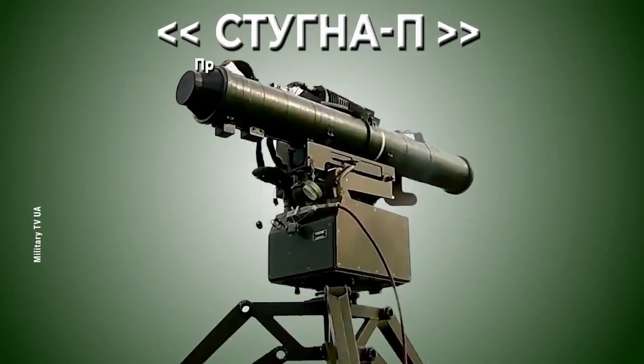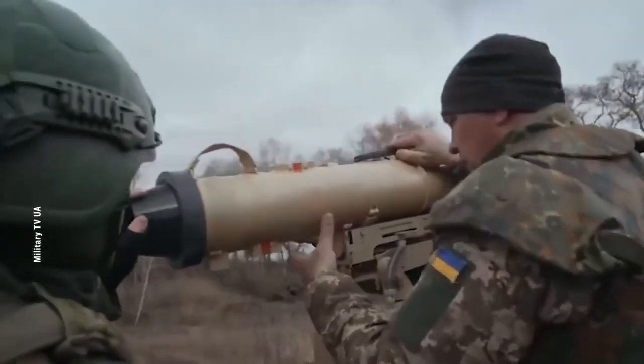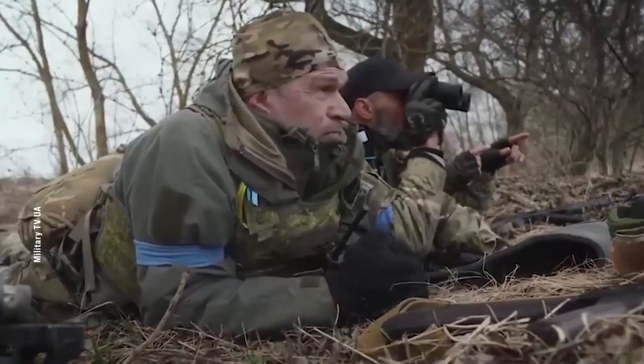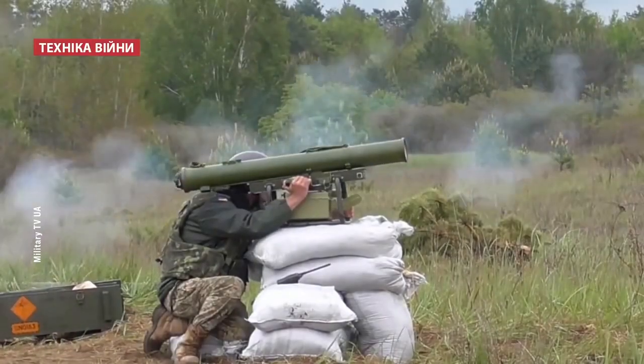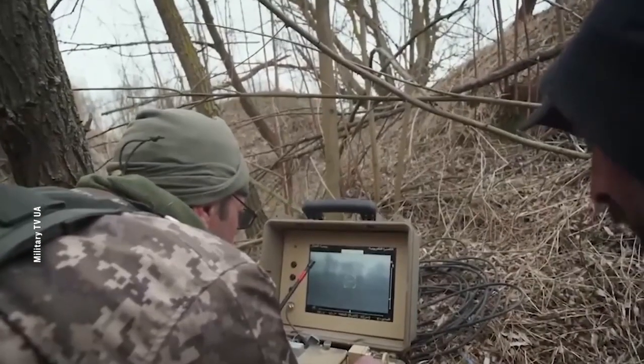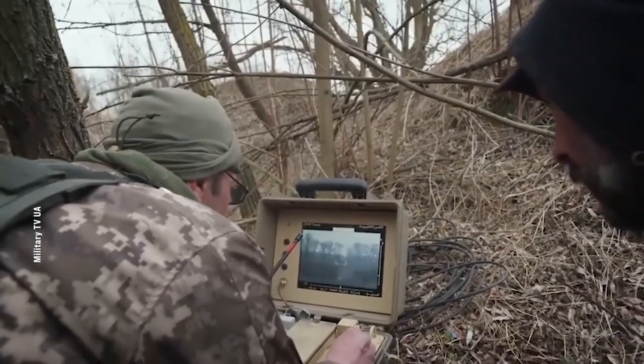The Stugna-P missile is a Ukrainian-developed anti-tank missile that utilizes laser beam-riding technology inherited from the former Soviet Union. This means that a control device emits a laser beam toward the enemy target, and the missile follows the laser, adjusting its course based on the laser's movement until it hits the target. For this technology to work in shooting down Russian helicopters, Ukrainian operators must ensure that the laser remains aimed at the Russian helicopters at all times.